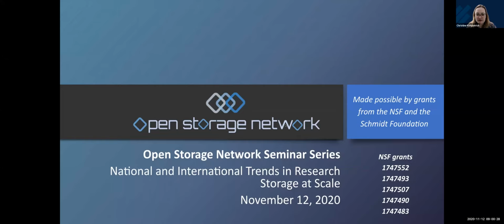I'm from the San Diego Supercomputer Center, and I'm one of the co-PIs on the Open Storage Network project. As I think many of you can agree, science is collaborative and it's data-driven these days. And the simplest things can be the hardest things, especially if you are trying to share data with your collaborators outside of institutional firewalls, if you're trying to do anything at scale.